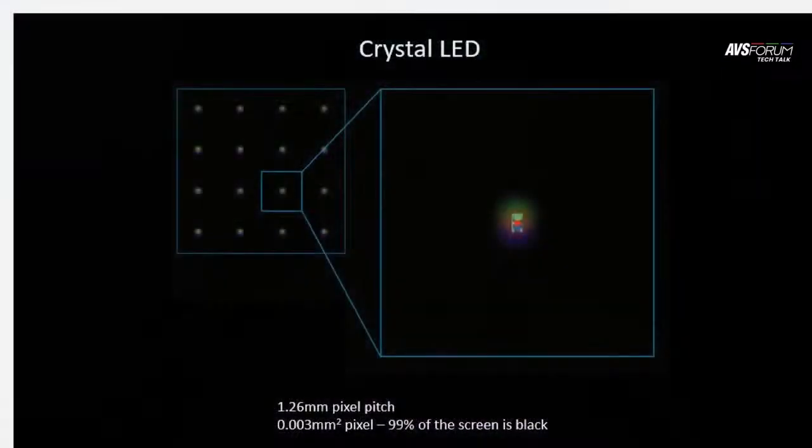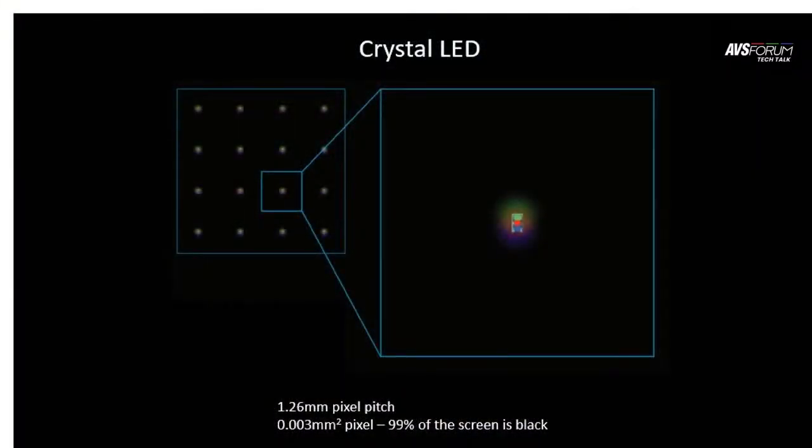What makes crystal LED very different from other display technologies, besides the hard differences, is that you have a fixed pixel pitch. Chris, that third slide will actually have this. Because it has a fixed pixel pitch at the manufacturing level of 1.26 millimeters, if you want to change the resolution, you change the size of the video wall, essentially the number of tiles that you're going to use.